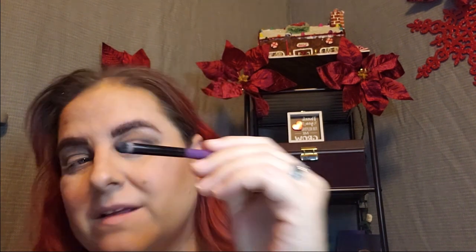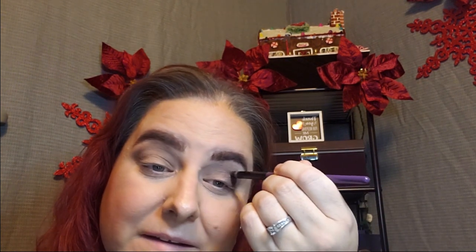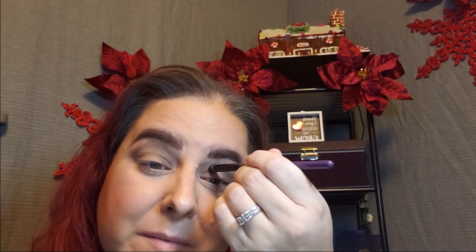And then I'm gonna go in a little bit further. I wanna kind of go up on the crease. See, my brush has kind of a little point to it, so I'm gonna kind of take advantage of that and just take that up on my crease just ever so slightly. Kind of blend that up. Kind of doing a smokey eye, I guess. I'm gonna bring this down.